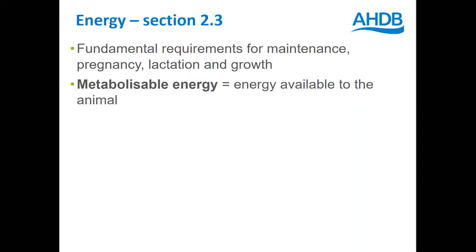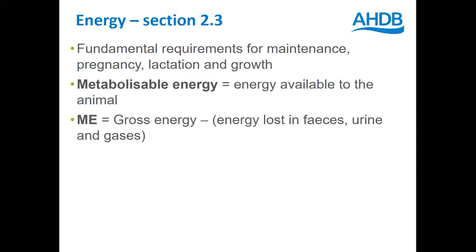There is obviously some energy that is not usable. So the ME is the gross energy, that's the pile of silage or whatever it happens to be. And if you imagine it's the gross energy less the loss in feces, urine and digestive gases, so methane and CO2. So that is what's available to the animal.